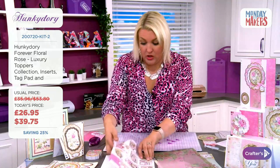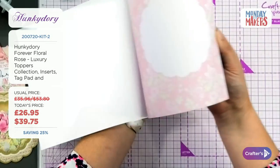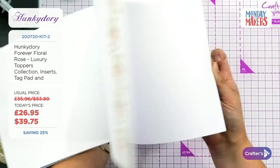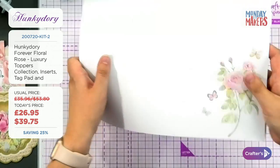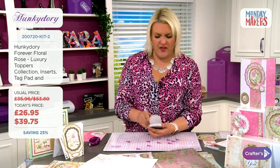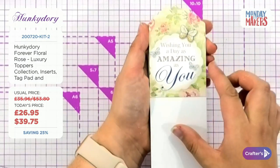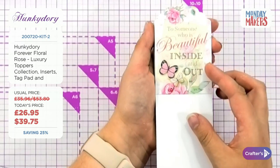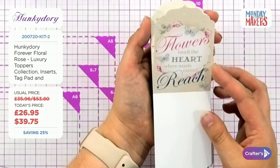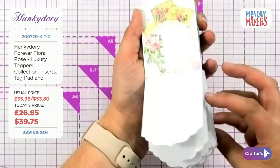And then, so it keeps going, this set, you've got the printed sheets. These are like the inserts that go with it. You've got those lovely printed sheets with the all over background with a gap in here, or some with the borders printed on, or some with just the florals in the corner. I think they're really nice. And then also in this kit is the tag pad. So loads of different bits to go at, and I think you get three of each tag. You've got plenty of designs all matching in there. Some of them have text on: wishing your day as amazing as you are, to someone who is beautiful inside and out, thank you from the bottom of my heart, it's your birthday do what you love, flowers touch the heart where words cannot reach. That's really nice. And then ones for you to stamp your own sentiments into as well if you want. So loads of designs to go at.